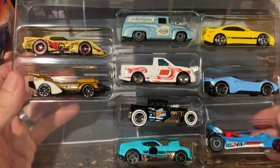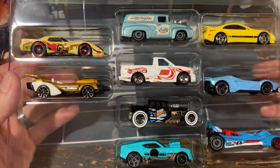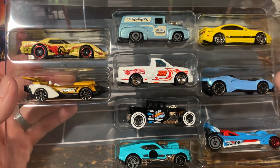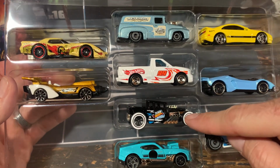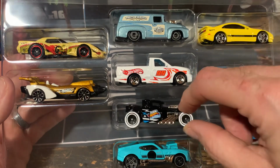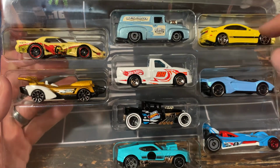Next up, and this gets a couple of the vehicles I was interested in from the packs I didn't pick up before. Of course, we have this Nissan exclusive again, so I have multiples of that. This Bone Shaker, I already have multiples of it. It's a mainline. But this would definitely add to the value if I didn't have it.